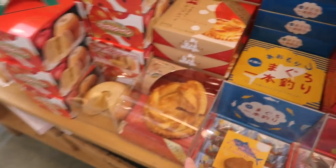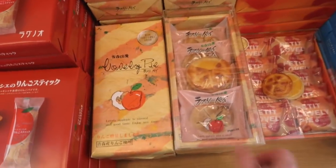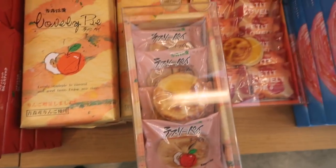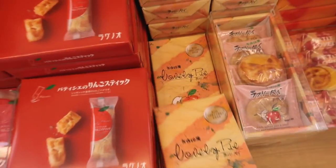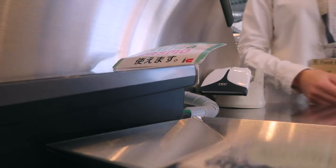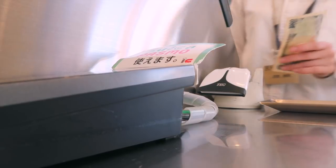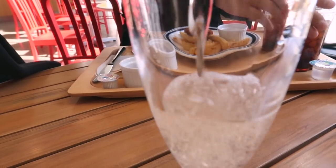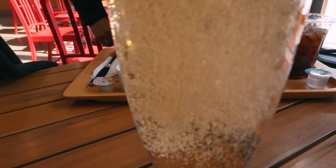I kind of want this one, but like, I kind of don't need a whole apple pie. So I think I'm gonna get this little guy. It comes with like four little mini apple pies. Yeah, I'm gonna get this one. The cider was like 400 yen. Yeah, it's kind of expensive.